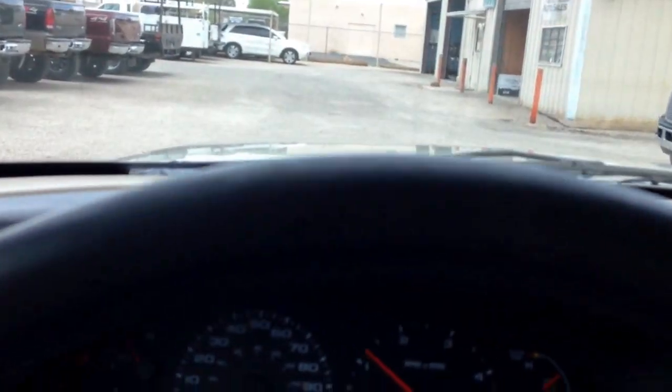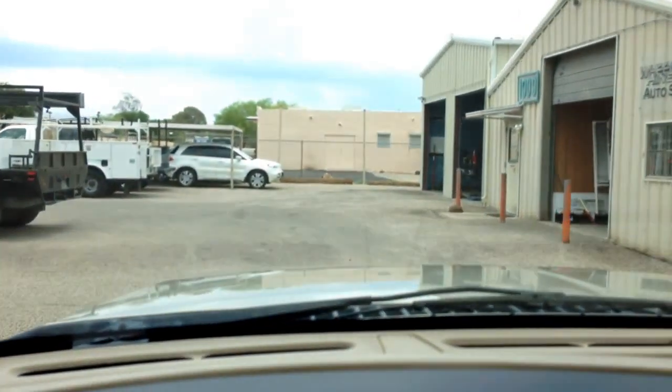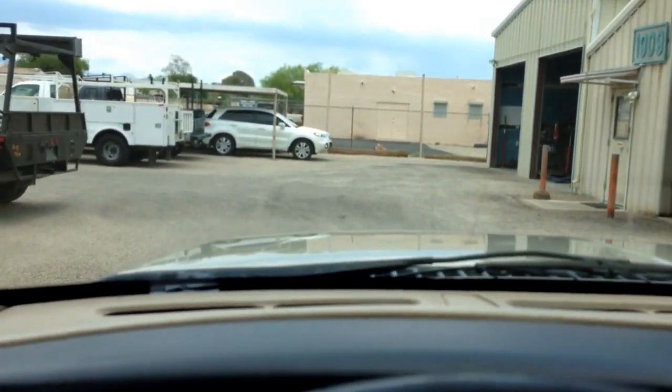Pull forward. I'm going to put it in neutral. We're going to test 4-wheel drive high. Now we're in 4 high. There we go. Now you can drive at speed. That 4 low was granny gear. And reverse. That's a nice rig. Very tight. Reverse. Back to 2-wheel drive. Let's go for a ride.